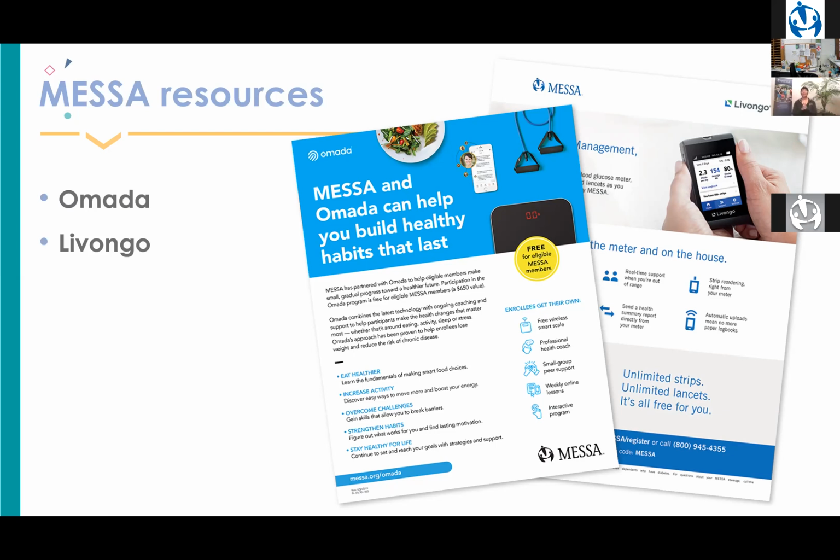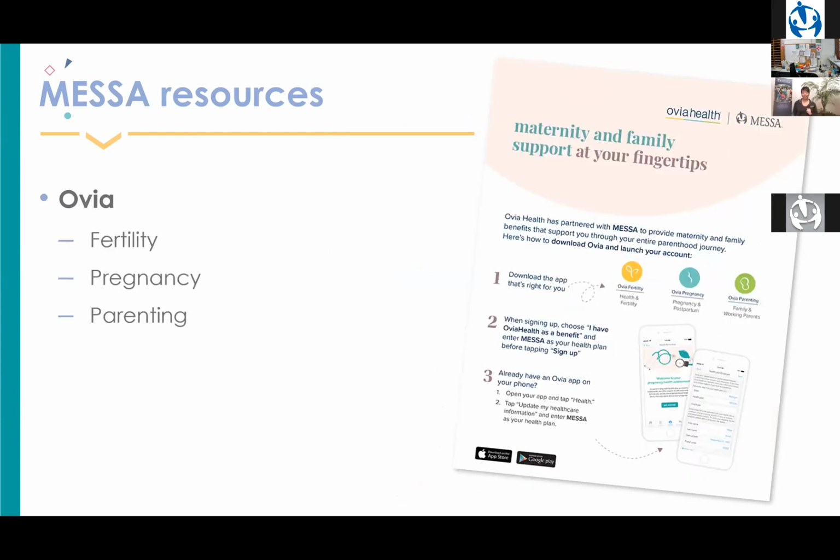Livongo is for our members that have diabetes already. And this is a great program again. Your first choice, you want our diabetes educator, Rachel with MESSA. Now, if you have Livongo, it can help in other ways, and it's also digital, okay? And if you have more questions about that, seek out your field rep in your location.